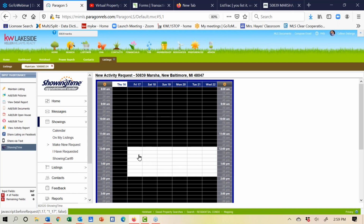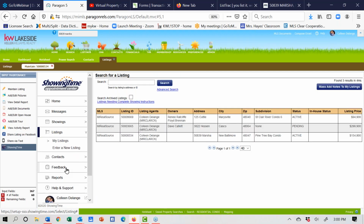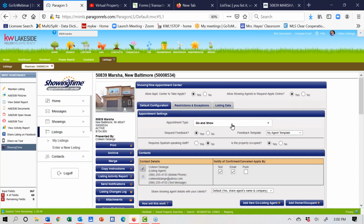And so you can go into your listing and take that time and set it aside. If I go into my listings, let me show you how I did this. You want to take out your lockbox code and change it to a go and show. So what I've done is I've made my property a go and show.